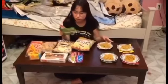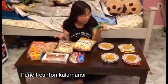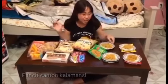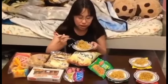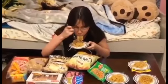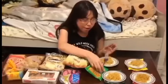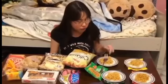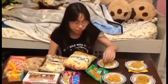This one is, I believe it's called pancit canton, calamansi flavor, I guess. Again, I don't speak Tagalog that well, but I'm getting to it. I think it's going to be more like a lime flavor. Mm-hmm. It tastes delicious. It tastes just like lime. It's so good. I think I'm going to rate this about an 8.5 out of 10. It's really good.